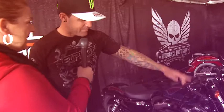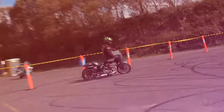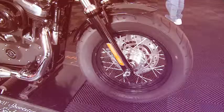We're next to the 48 here. What do you think of the 48? Yeah, the 48's awesome. It's pretty well exactly the same as the Nightster, except for a few little mods with the fatter front wheel and a slightly different back setup. But I've had a go on one, and yeah, I still managed to do big long wheelies on it at a racetrack, and you know, a whole pile of donuts and burnouts. But yeah, they're awesome. I love the little front wheel on them.